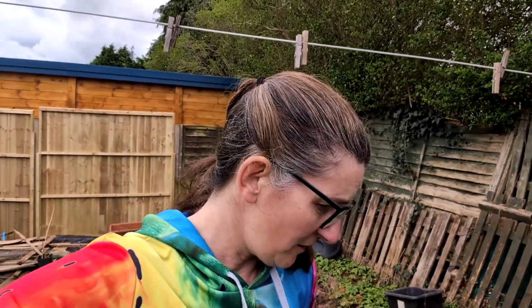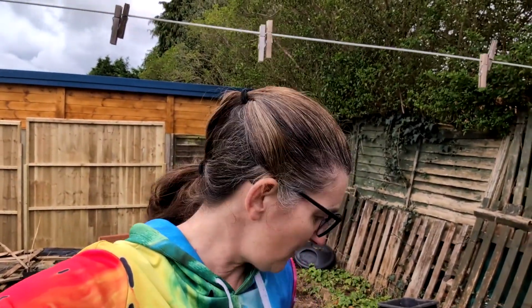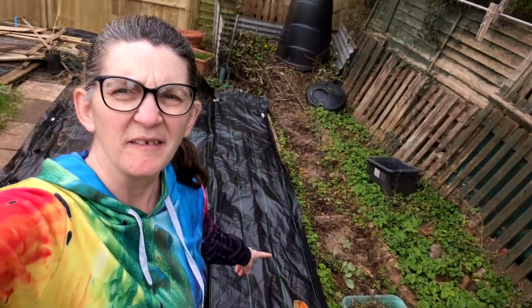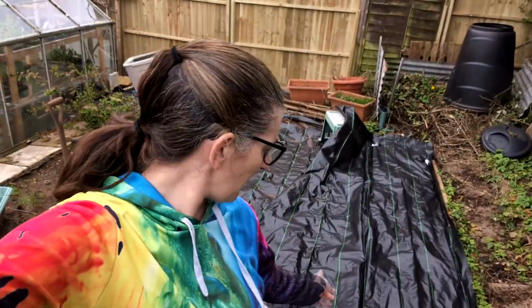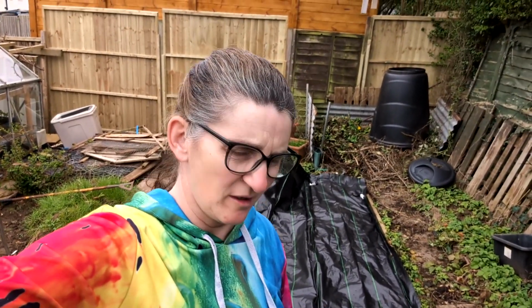So good afternoon. I'm back out here trying to get some more potatoes done. In the thin bed that got cleared, I've got Kestrel second earlies to go in. So I just need to cut the plastic and then cut the holes for each little potato to go in and then put those in there. And of course I'm playing with fire with the weather because there's rain due. So let's see if I can get them in before I get soaked.